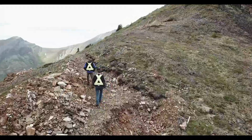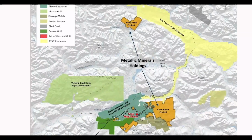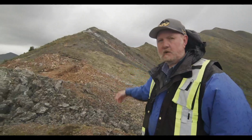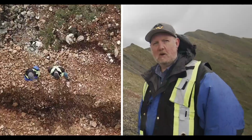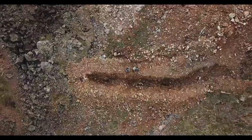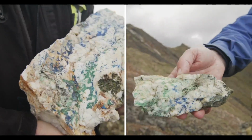We're here at our earlier stage Mckay Hill target area, which is also a historic high-grade producer. In the background here are some of the trench areas, and we drilled our first holes on this target, 4 of them, earlier this season, and we're looking forward to releasing initial results. The mineralization here at Mckay, in addition to being high-grade silver and gold, also contains copper and other base metals.